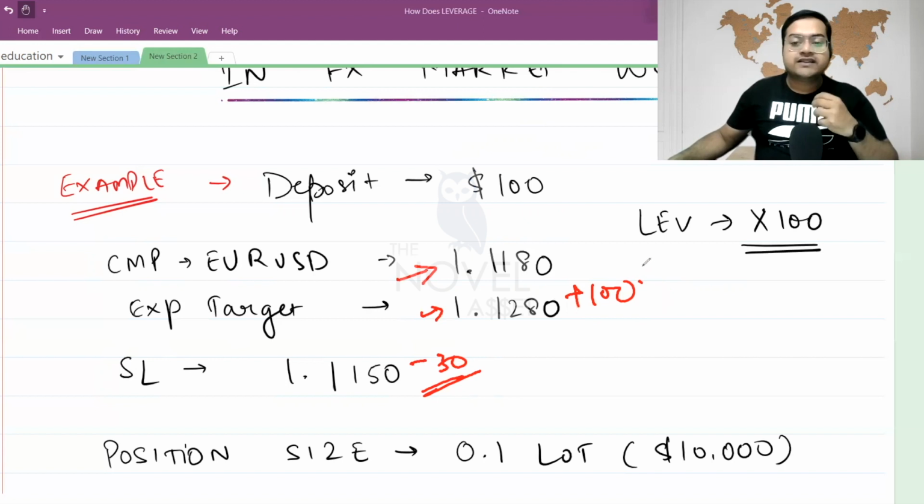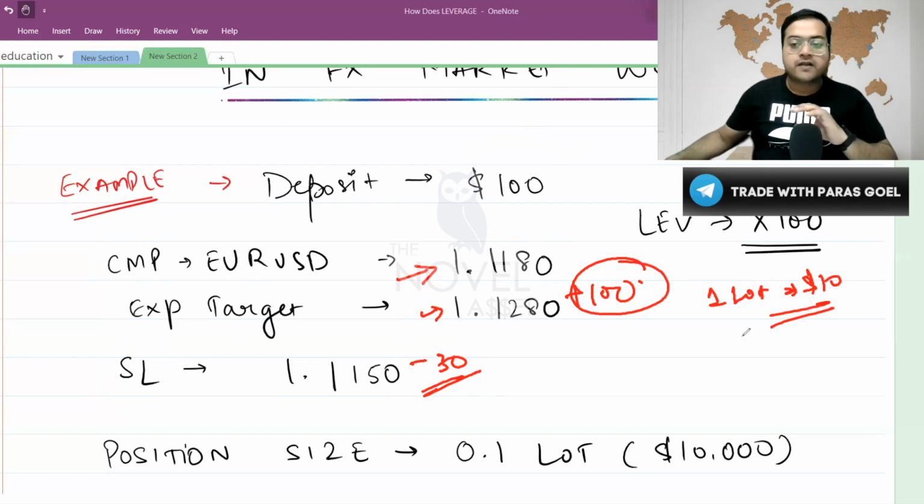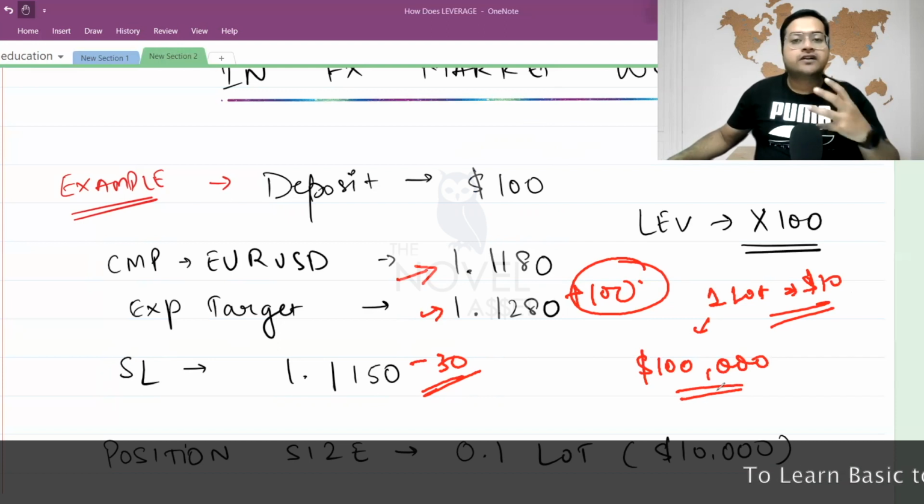Now over here you can see that if you're right, you're getting 100 pips in the market, and I have already told you that if you're trading in pips, then one lot will give you $10 profit in the market. Okay, one lot will give you $10 profit in the market, and one lot is equal to $100,000.